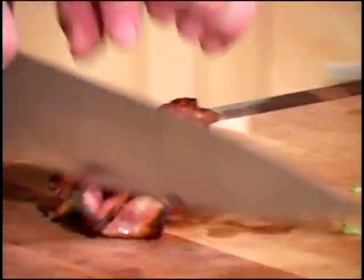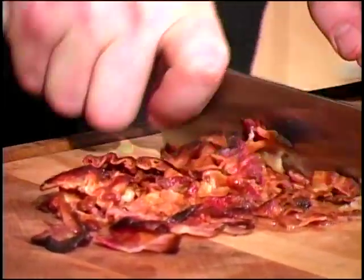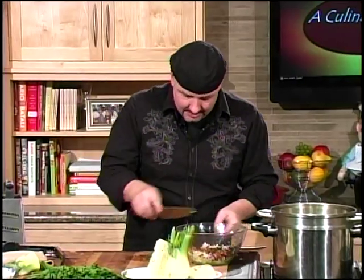All right, so then we're going to give a little rough chop to our bacon. And get it in there, let it kind of warm up in there. Look at that, that's beautiful. Here you go. So we got bacon. We have the fennel, and we have the celery. That's all we're doing to that.